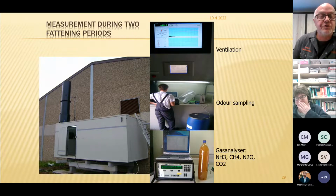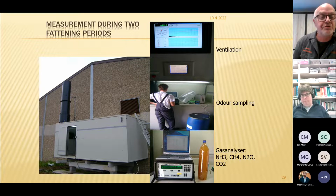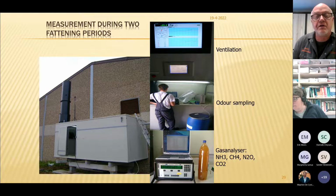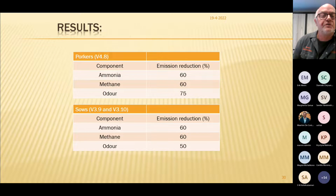Next slide. So if we want to put it on the market here in Belgium, it must be recognized by the government. So that means that we have invested in a prototype stable, and it must be sampled by a lab recognized by the government. So that means ventilation and odor sampling, and the way of odor sampling is olfactometry. And of course, a gas analyzer which measures the ammonia, also the methane, N2O and carbon dioxide. If you can see it on the right, there is a bottle next to the gas analyzer. That's the urine fraction, and the urine fraction is coming out of the stable relatively proper. Clean.